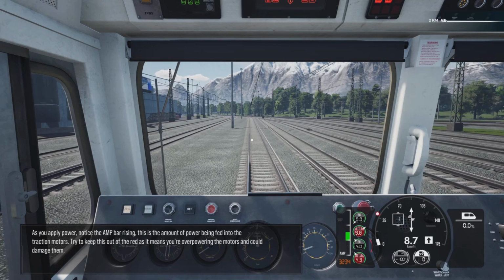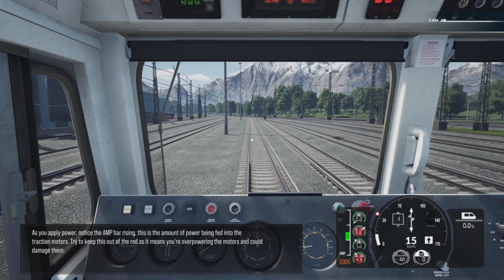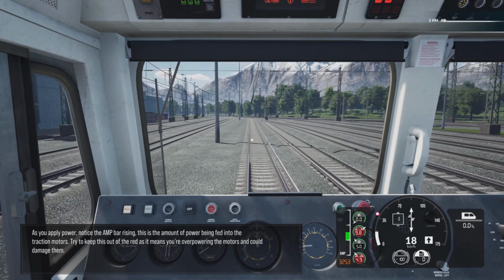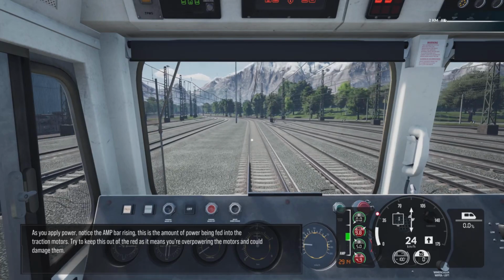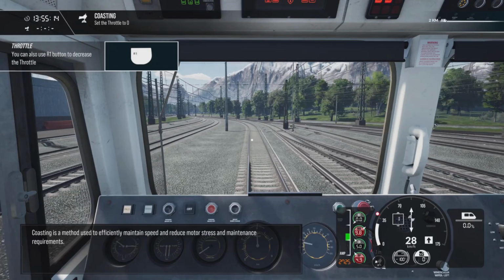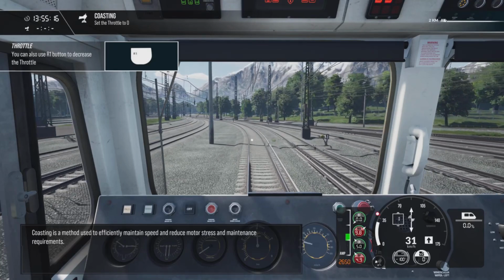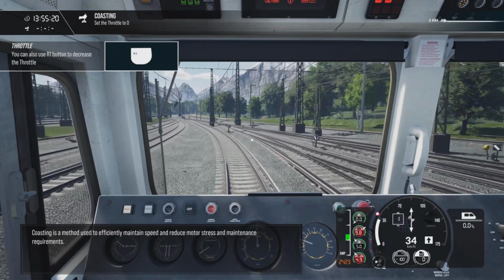As you apply power, notice the amp bar rising. This is the amount of power being fed into the traction motors. Try to keep this out of the red, as it means you're overpowering the motors and could damage them. Coasting is a method used to efficiently maintain speed and reduce motor stress and maintenance requirements.